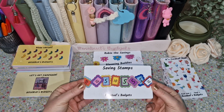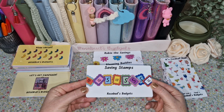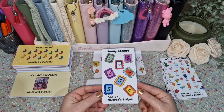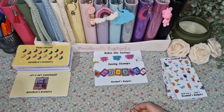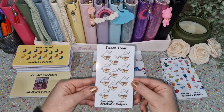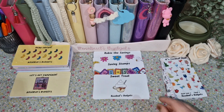So next one is saving stamps. This does come like this or with a green on the background as well, or it might be yellow. And yeah, you save the stamps basically, and this saves a total of 60, which I thought was something simple and cute. And then we have Sweet Treats. So this is Sweet Treats, and it's just a very simple save the drink basically. But my favourite is this one.